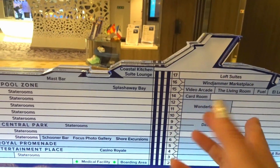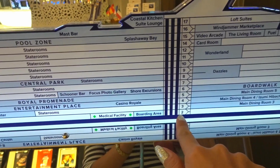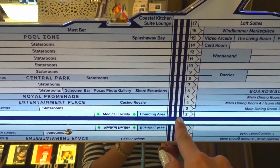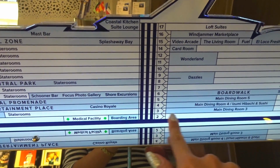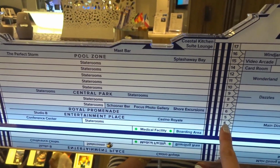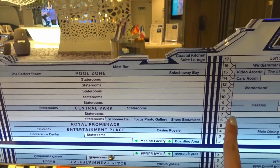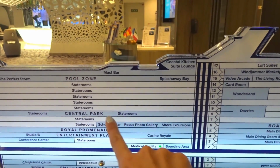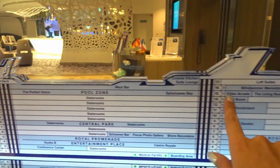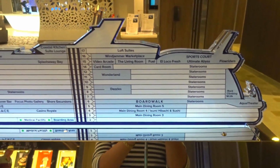I haven't been there, I don't know if you can get there, but there's nothing there to see and do, so that's why we're not going to go there. Also, we are not going to go on deck 2 because obviously it's a medical facility, boarding area, so nothing interesting. So we will start with deck 3 and walk through what we have there. Deck number 4 is more interesting, where it's the entertainment place, deck number 5 is the Royal Promenade, and of course all the other ones, whatever is interesting, like Central Park on deck number 8, and of course the pool zones and video arcade. So that's a little bit of the view you can see of the ship.